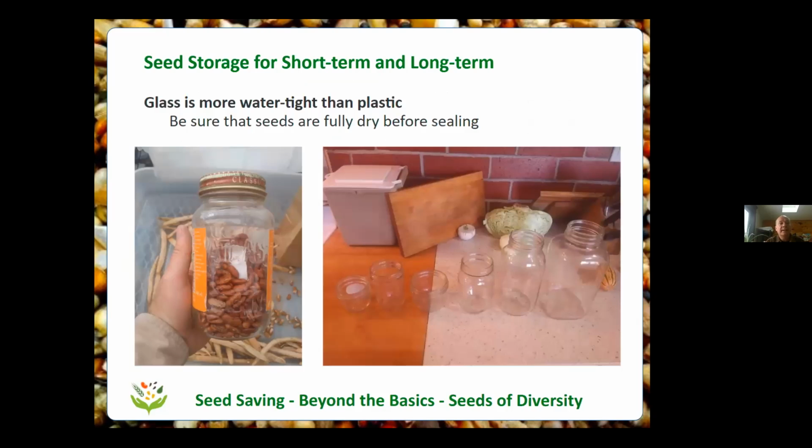And so, as I said, glass is a better place than plastic. We're really lucky that the absolute best way to store seeds, once they're really fully dried so they can go into a sealed container, remember, wait till December to put them in a sealed container, but ordinary jam jars, all those pickle jars, all those empty spaghetti sauce jars, those are actually the ideal seed storage container. They're well sealed. The glass is airtight, which plastic is not.